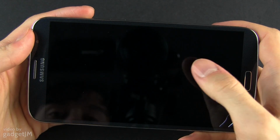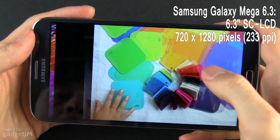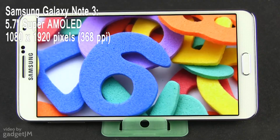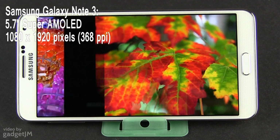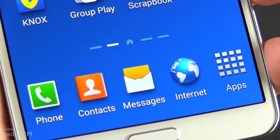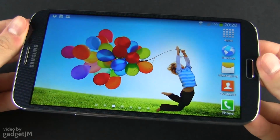Anyway, let's talk about those screens. There's a 6.3-inch one on the Mega with an LCD panel and 1280 by 720 pixel resolution, while on the Note there's a 5.7-inch display with an AMOLED panel and 1920 by 1080 pixel resolution. That of course makes the Note screen sharper, and you can actually distinguish the differences with a bare eye, especially when reading smaller text. But the Mega is not that bad.